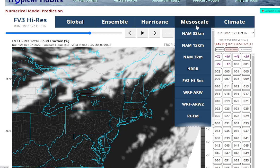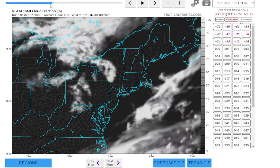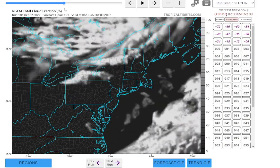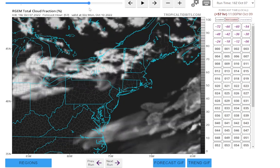We can also look at the RGEM, will be the next model for skies, and you'll see here, again, starting off with the clouds, but then we're mostly sunny, and it's going to be real nice, maybe a patchy stratocumulus cloud or two, and then Sunday, perhaps even clearer, with hardly any clouds at all.